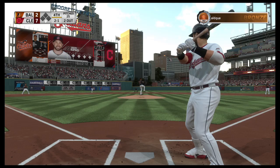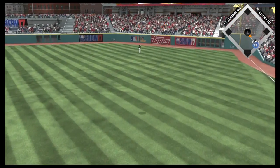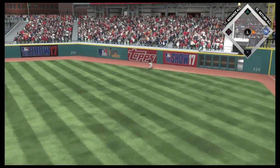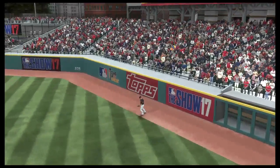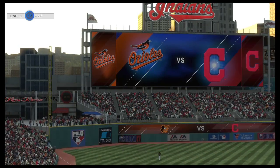Into the windup. Here's the 2-1 pitch. There's a swing and a drive hit well out to right field. Trumbo going back. He's there to make the play, and that'll retire the side.